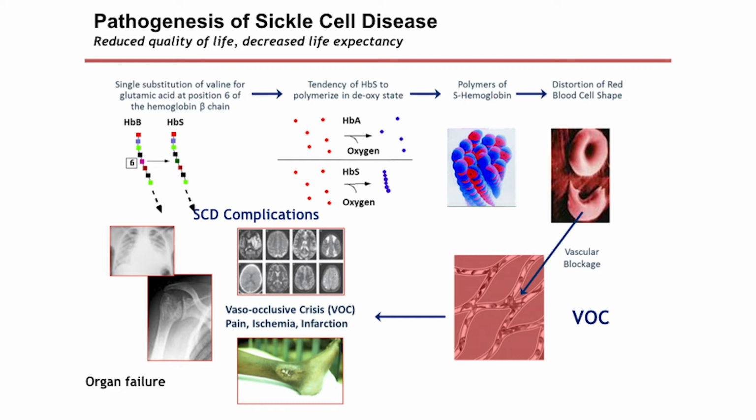But it's not just the sickling of the cell that causes problems. The membranes can flip, exposing phosphatidylserine, which can impact the coagulation system. There's hemolysis, which actually contributes or releases heme, and that contributes to the inflammation. The cells also become sticky. They stick to the endothelium. They form heterotypic aggregates, and what you get is a vascular blockage. And it's this vascular blockage that causes a vaso-occlusion, and patients undergo these painful crises that sometimes requires hospitalization, and you'll see from some of our later data how patients choose to treat these painful vaso-occlusive crises.